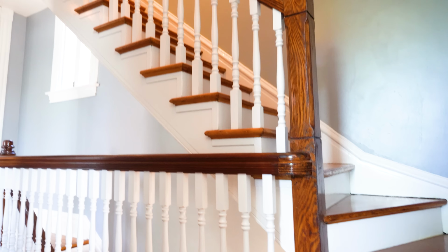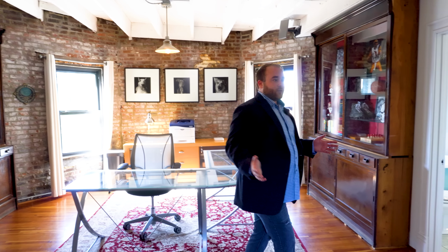Once we're up here at the 3rd floor, things start to look really industrial. There are exposed rafters, exposed HVAC. There are glass blocked partitioning off the stairway. And there's also a giant bay window over here. So they have this set up as a home office. It could also be a game room, playroom, whatever your imagination really leads you to.